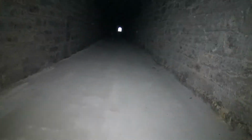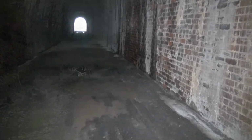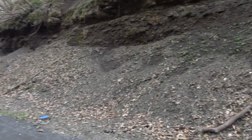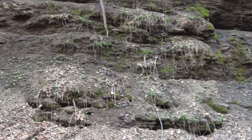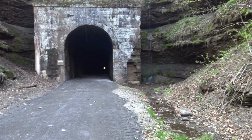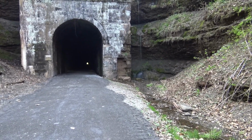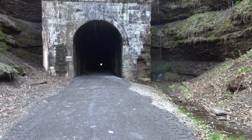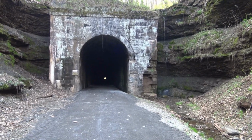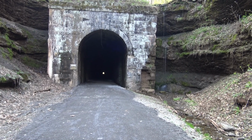Stone all the way up on top here. Okay, we made it to the west end of the Central Station Tunnel. Tunnel number 6, Central Station, length 2297. That is a straight shot, not a bend in that one.